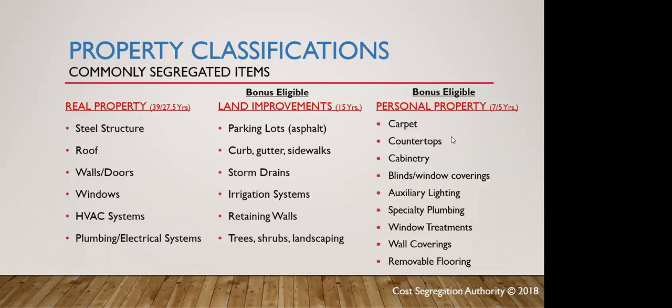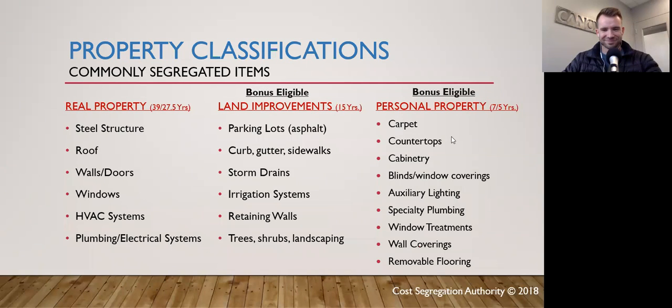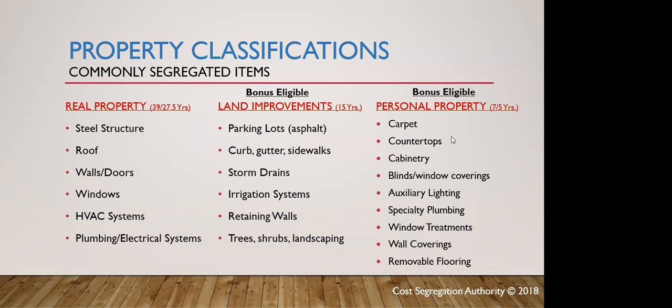Then you've got your land improvement, which is your 15-year category. That's things like parking lots, asphalt, curbs, gutters, storm drains, irrigation systems, retaining walls, trees, shrubs, and landscaping. Sometimes people will look at us funny when we're out walking the building, counting the trees and shrubs. But those are 15-year assets according to the IRS. So we get to depreciate those over 15 years versus 27 and a half years.